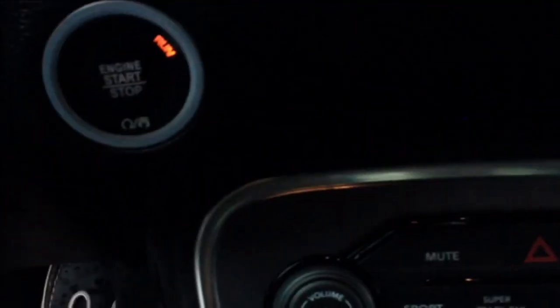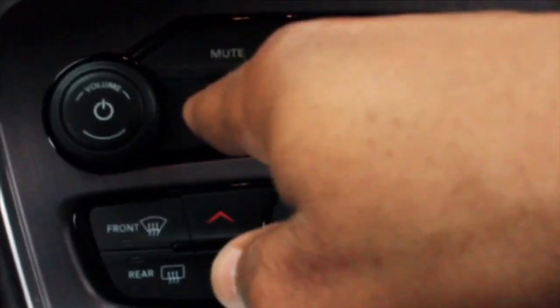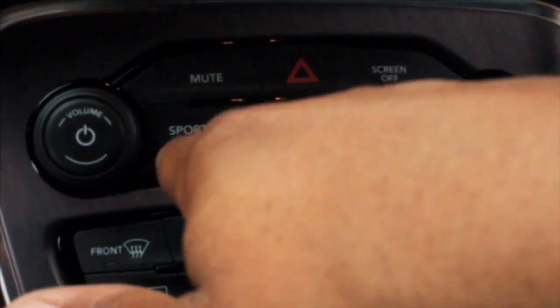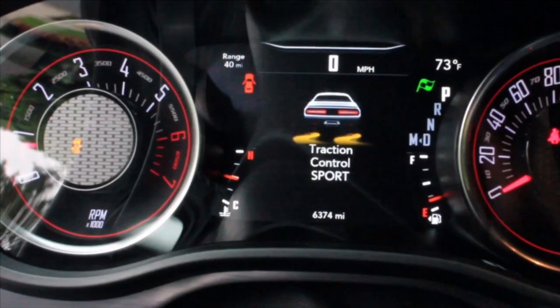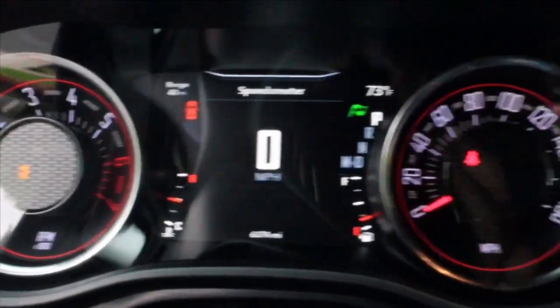Down here you see the push button start right there. And as you can see down here, the first thing I know you guys notice is the sport and the super track pack button. The sport button, when you push it, automatically turns traction control off, puts you in sport mode, and you can use the paddle shifters, and it keeps the revs a little bit higher for going through corners.